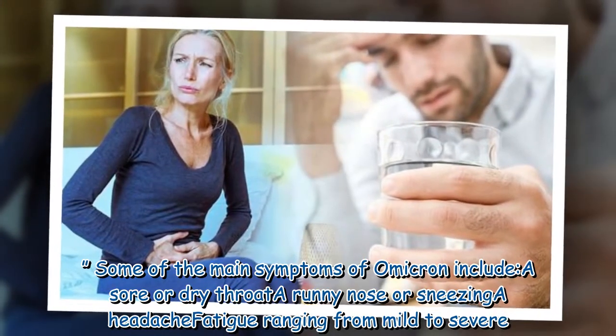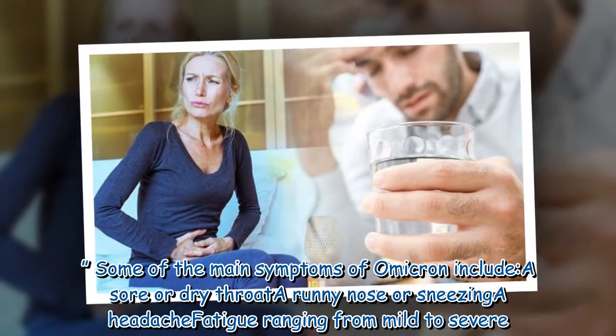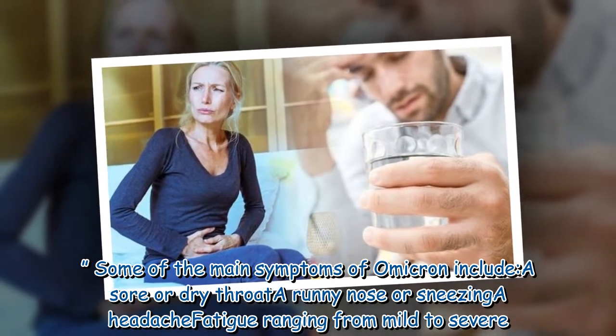Some of the main symptoms of Omicron include a sore or dry throat, a runny nose or sneezing, a headache, fatigue ranging from mild to severe.